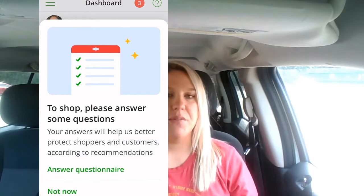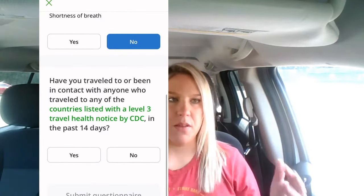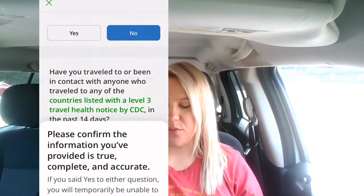Nowadays you have to do a health questionnaire on the app before you can even see batches. So you go ahead and do that quick, then go back to the app and keep refreshing your batch area. I guess it's new laws, new liabilities, to make sure you don't have a fever or a cough or anything like that.